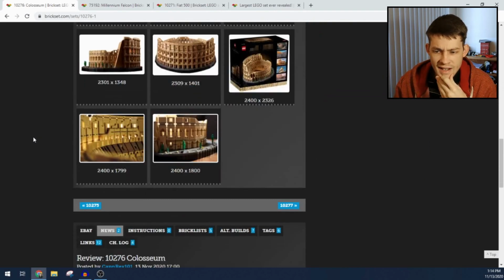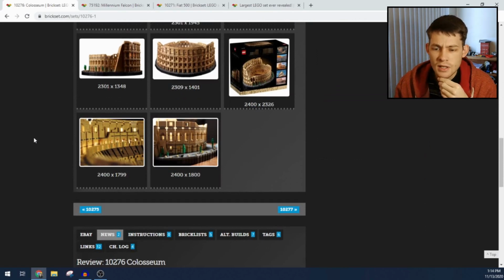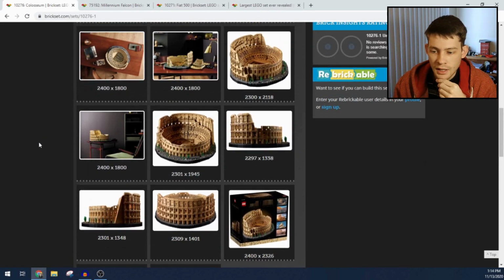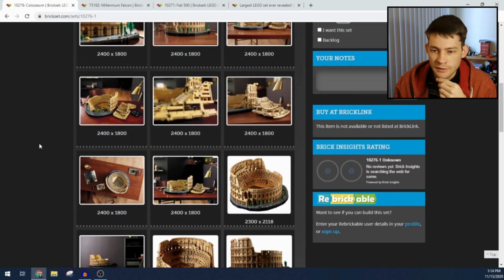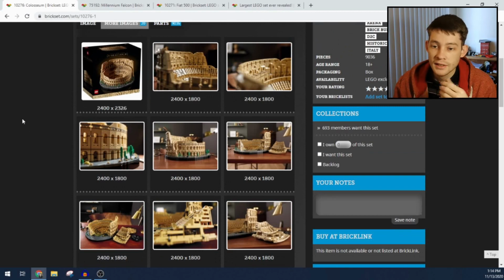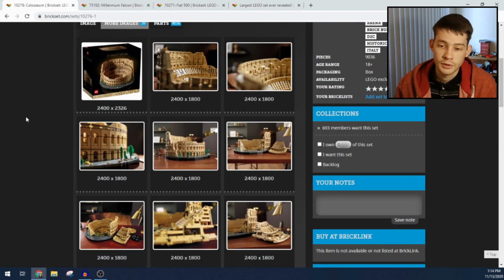Personally, this is not going to be a high priority set for me. I doubt I will ever pick this up at full retail price. I probably won't even hunt down, I won't try to look for this in the future. It's a really cool set. It's a really cool display piece, but it's not what I'm looking for when I collect Lego.